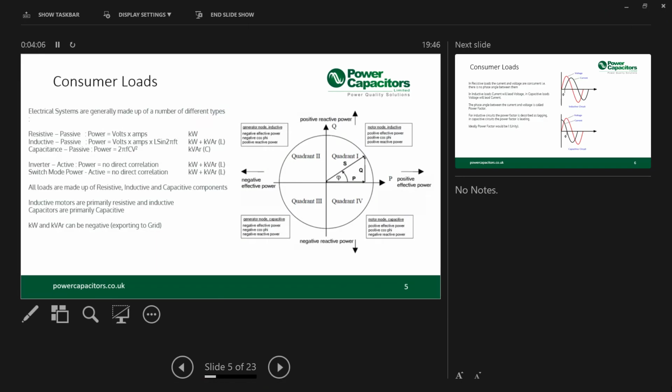Consumer loads come in various different flavours. You have a resistive load, which is what we did at school. Inductive and capacitive loads: inductive motors, and capacitors used as energy storage. Then we have active loads: inverters, switch mode power supplies, frequency converters. They've become a lot more commonplace in the last 10 years. All loads are made up of those three components. Inductive loads are primarily resistive and inductive, capacitors obviously capacitive. Kilowatts and kVAR can be negative. We can export them to the grid. Embedded generation is becoming more and more popular.